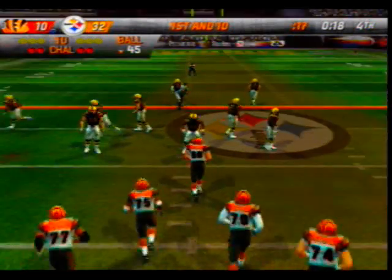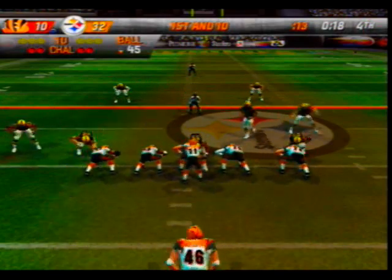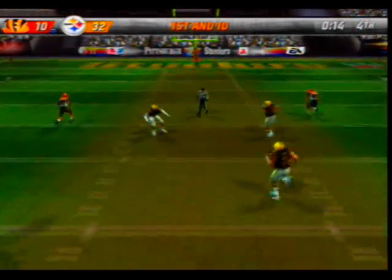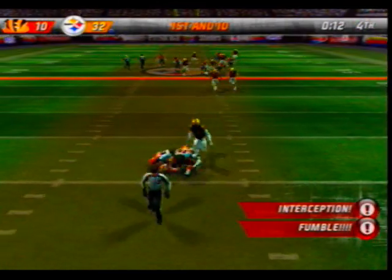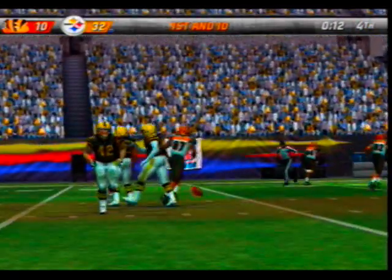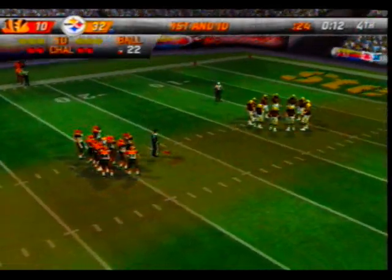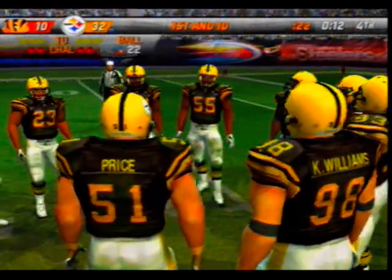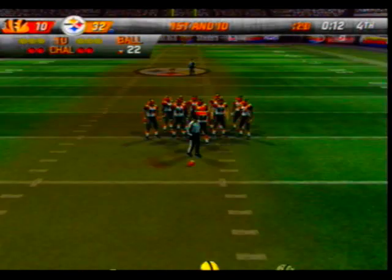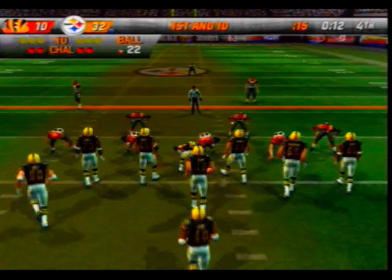Ball on their own 45. Ball on the 45-yard line. Here they come. Throws it. Intercepted. It's loose. After that turnover, here's how both teams are doing in that department. Following the interception, it's now first and 10.